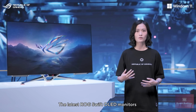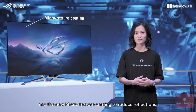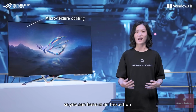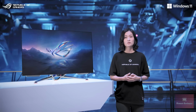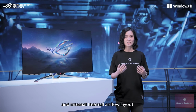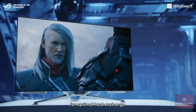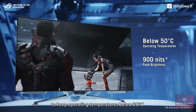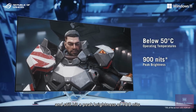The latest ROG Swift OLED monitors use the new micro-texture coating to reduce reflections, so you can hone in on action. ROG Swift OLED monitors offer more accurate colors and less distractions on screen for a better viewing experience. We develop a unique thermal solution with a custom heatsink and internal thermal airflow layout for optimal heat exchange to keep operating temperatures below 50 degrees Celsius and still hit a peak brightness of 900 nits.